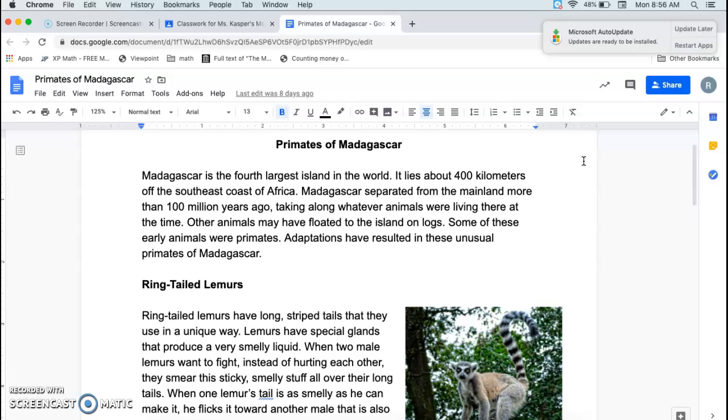Some of these early animals were primates. Adaptations have resulted in these unusual primates of Madagascar.